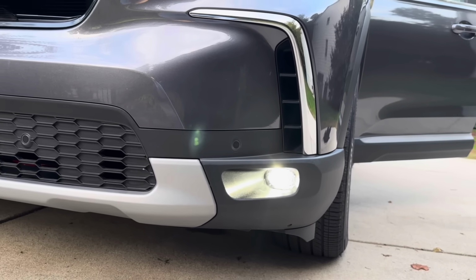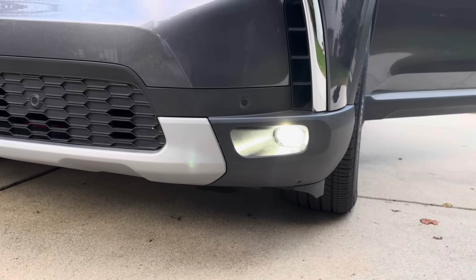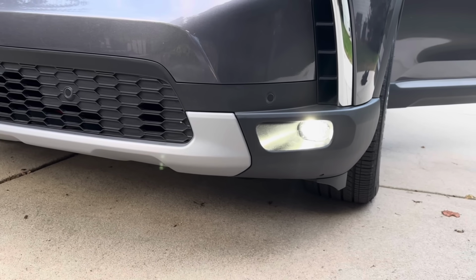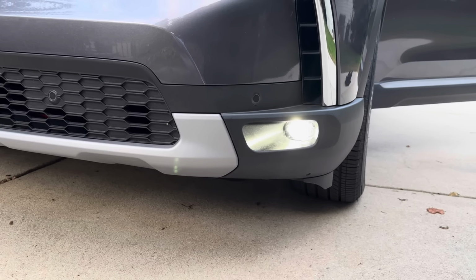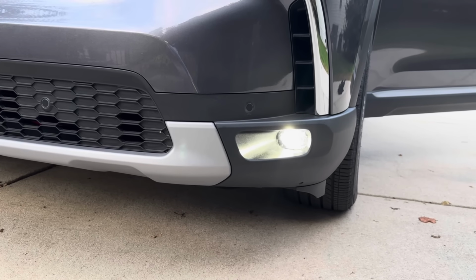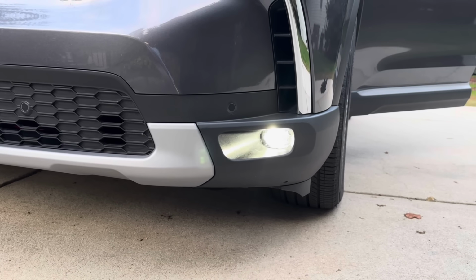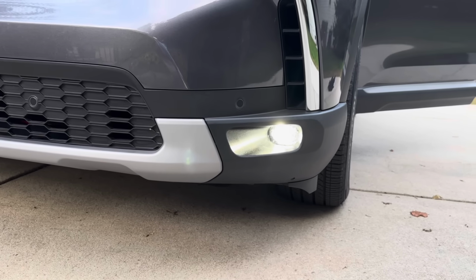So the next nitpick is the fog lights. What I have found is that these fog lights do an okay job projecting light off to the side, just directly off to the side here, but there's no illumination directly in front of the vehicle. Sometimes I like to have a little bit of illumination directly in front of the vehicle, if you're driving in rain, or where the asphalt's dark and it's a little bit harder to see. I wish these fog lights projected a little bit more directly in front of the vehicle, because right now they only project off to the side, which is helpful. There's value in that, but I just wish it had a little bit more illumination directly in front of the vehicle as well.